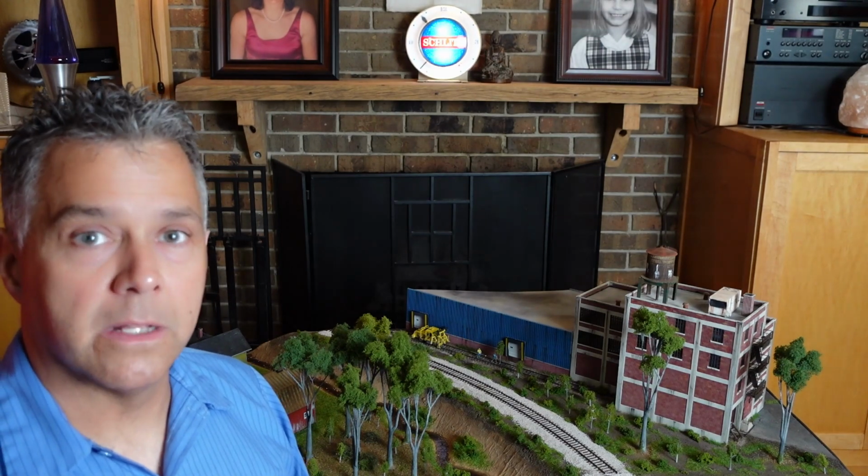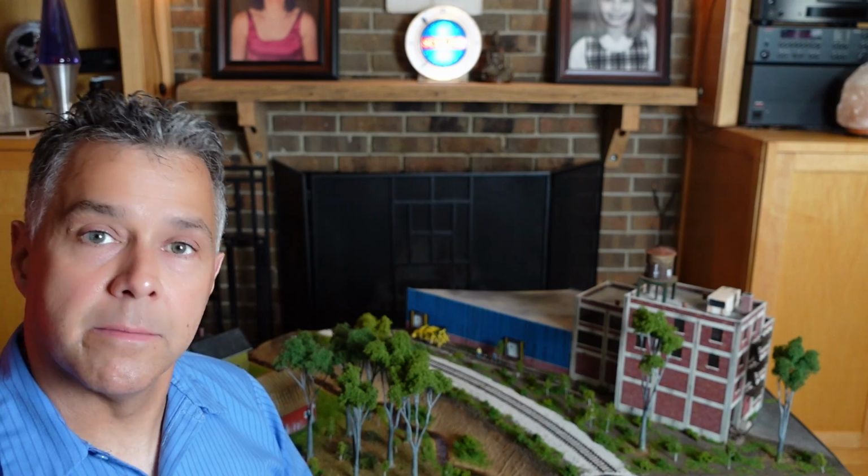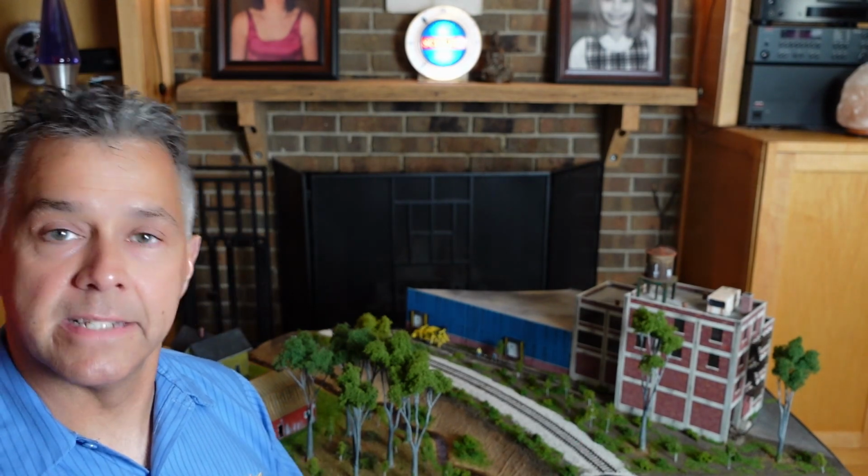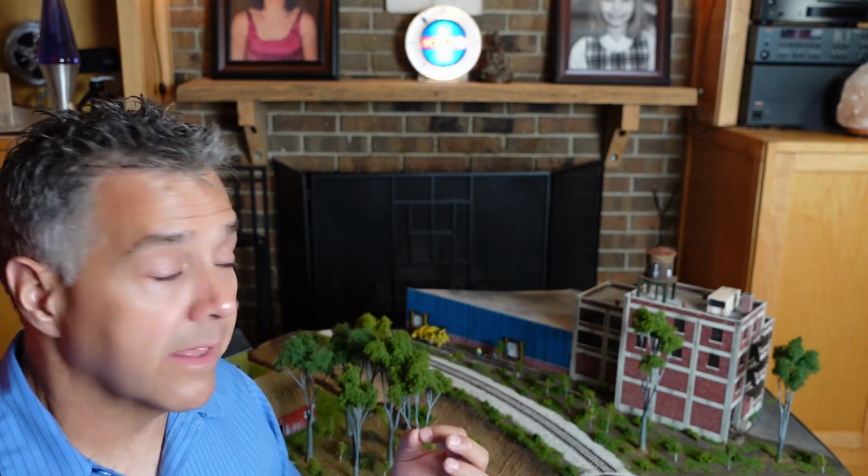Now let's talk about some of the things that went well and didn't go well. I would say the first thing that went well was telling the story. And I think that's really the most important thing you can do with a diorama like this, is have a story to tell and base everything in it around telling that story. So I think that worked well.